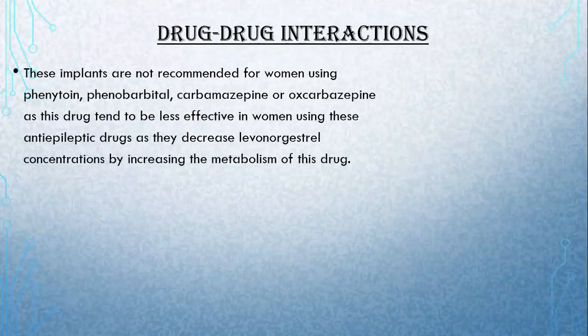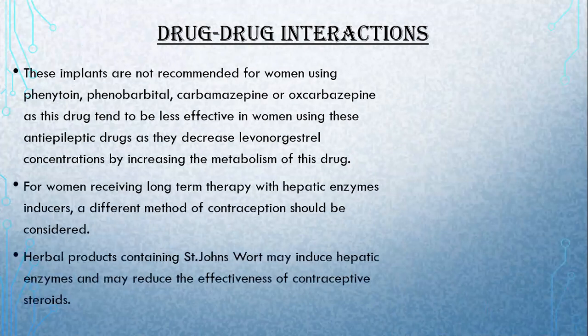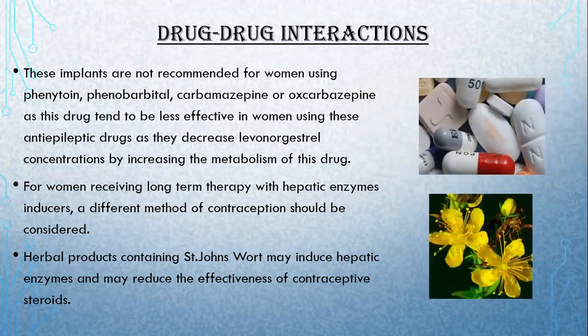Now, there are some drugs which can interact with levonorgestrel releasing implant action, and it can reduce its efficacy or can produce side effects. So these implants are not recommended for women using phenytoin, phenobarbital, as these anti-epileptic drugs decrease the levonorgestrel concentration and make it less effective by increasing the metabolism of levonorgestrel. Also, for women receiving long-term therapy with hepatic enzyme inducers, a different method of contraception should be considered.